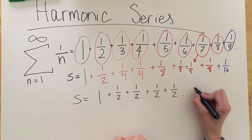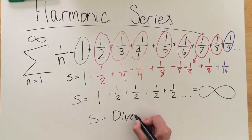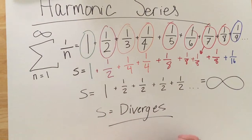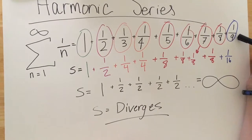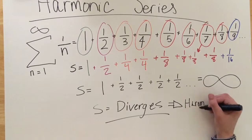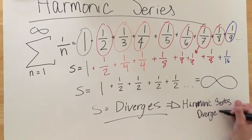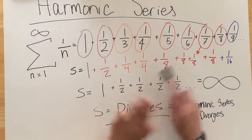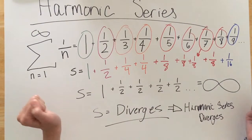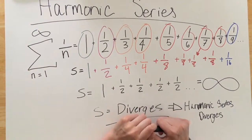So we would write S equals infinity, which means it diverges. And since each term of S is less than or equal to the corresponding term of the original series, we can say that the harmonic series diverges. There is no way this can converge if the sum of S, whose terms are smaller, goes to infinity. So the original must go to infinity as well. And that concludes our proof.